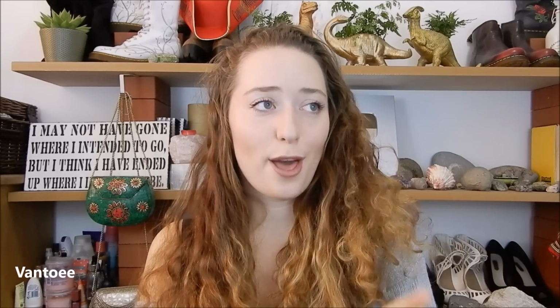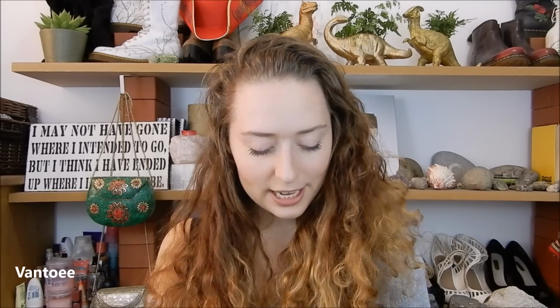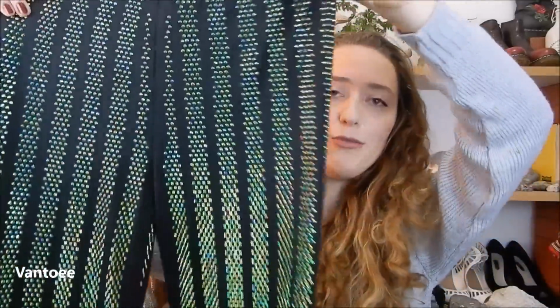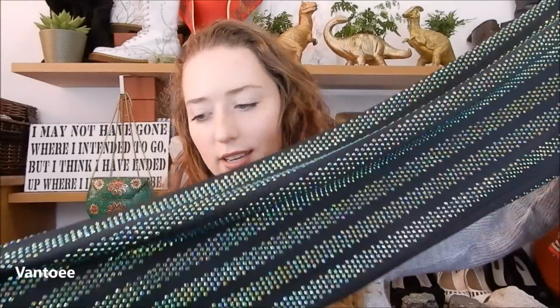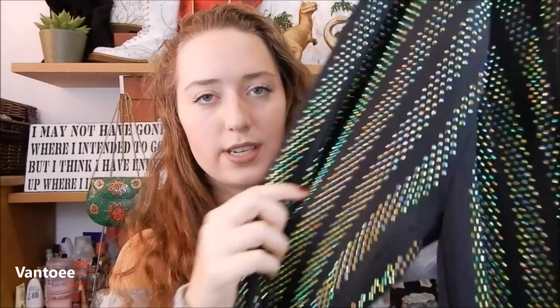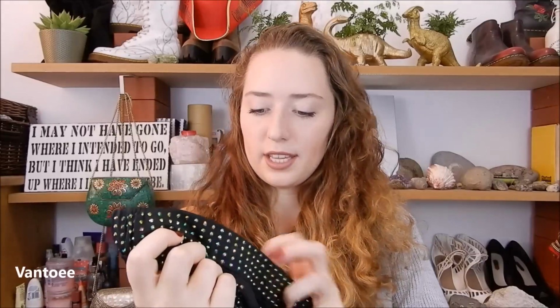Now, I did get another pair of trousers, and I don't know what drew me to these, but I think I'm in love with them, but I can't tell if I really love them or really hate them, but there's only one way to find out, and that is when I put them on. They are these rhinestone stripy, I don't even know what to call these, are they party trousers, pyjama bottoms? They probably won't be very comfortable as pyjama bottoms. These are literally stone studs, but they're very stretchy. I think they're going to fit quite nice.